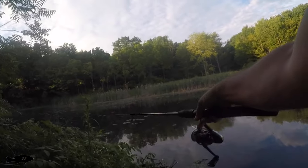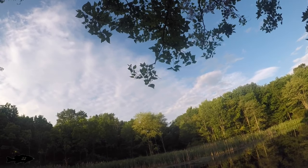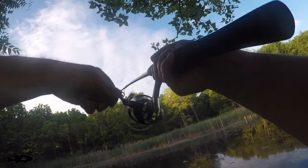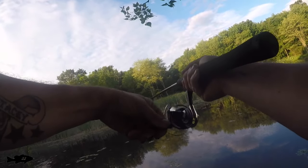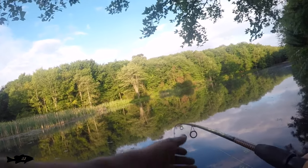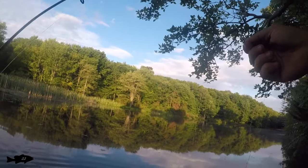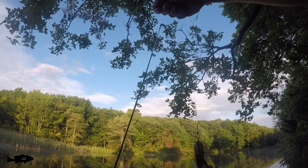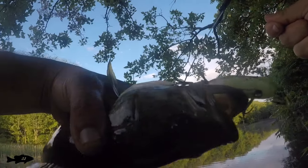Five minutes later. Got one, guys. Another one. I didn't even twitch it yet. It was just sitting there and he slammed it. Come here, buddy. Oh, he's feisty. Another small one. It's number three within 12 minutes. I'll take it. Another football-shaped one, perfectly shaped football. Real healthy bass in here. Both sets of trebles in him. He slammed it.